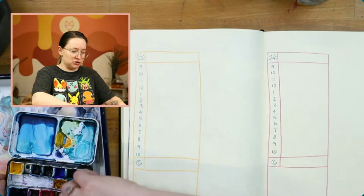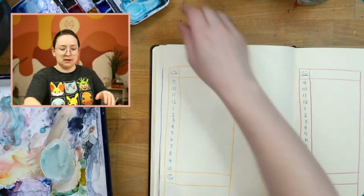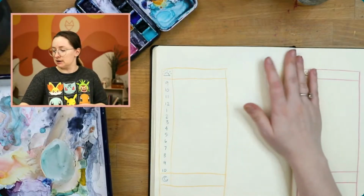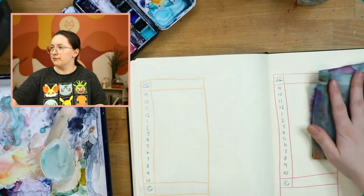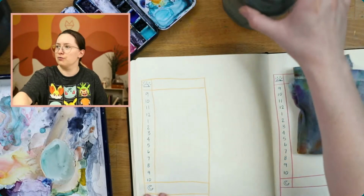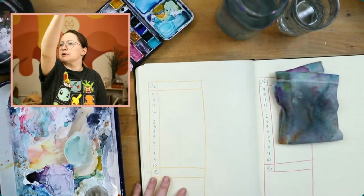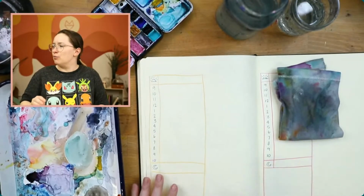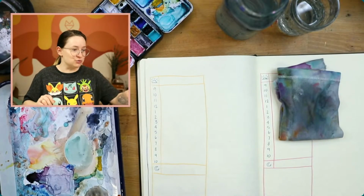So first, I'm just going to quickly paint a header because I don't have one. Look, we're a bit zoomed in. Let's zoom out a smidge. Morning, Ellen, Linda. Great to see you as usual.